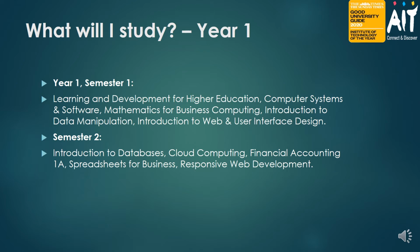In the second semester in year 1, you'll get an introduction to database, and databases form a significant theme throughout the particular program. So this just gets you into the concept of what a database is, and you'll get to use very basic databases initially. Cloud computing: everything and anything at this stage, you'll hear people talk about, it's in the cloud.